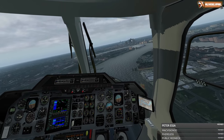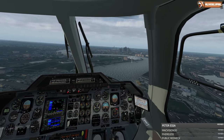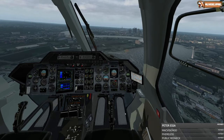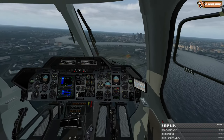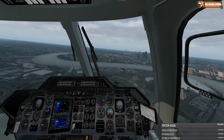Alright, the Royal London's on the other side of these high-rise buildings here. Golf Bravo Romeo, there's no further altitude restrictions.